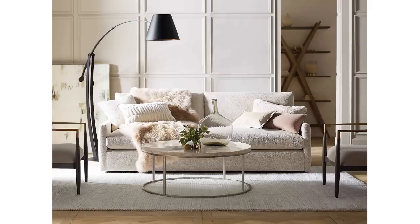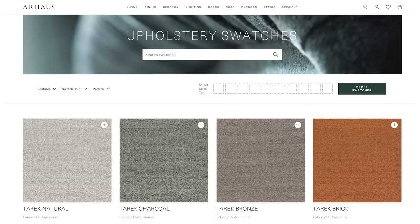I love it when that happens. But a lot of times you need to actually custom order your sofa. You need to measure out the space, decide what is the right size for your space, and then custom order it with the right fabric on it.